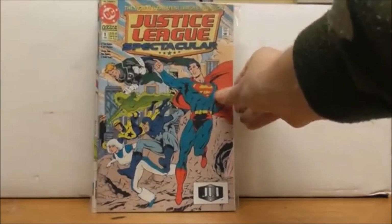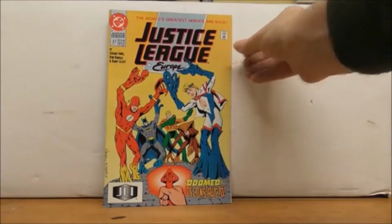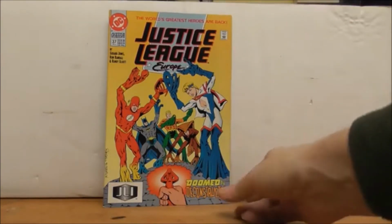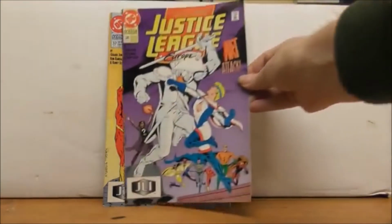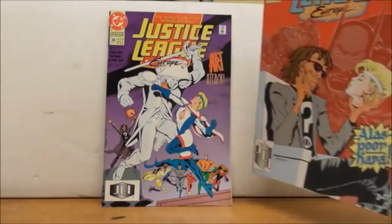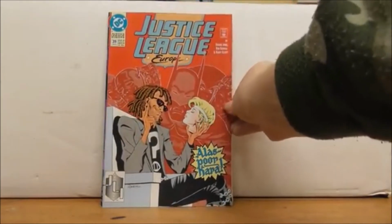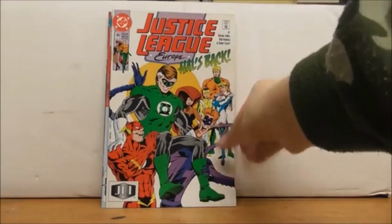Oh, you got a Justice League Spectacular. Oh, more Justice League Europe, so it hasn't finished yet. Doomed by Deconstructor. That looks like it might be a hark back to an old cover as well, looking at that. Just something about the poses there. It kind of strikes me as a Golden Age or Silver Age kind of cover. Art Attack, that's another one of Power Girl's costumes. That was a short-lived costume, wasn't it? Yeah. Early 90s madness. Hal's back.